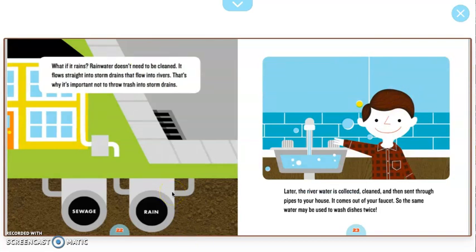What if it rains? Rainwater doesn't need to be cleaned. It flows straight into storm drains that flow into rivers. That's why it's important not to throw trash into storm drains or on the street by storm drains. Later, the river water is collected, cleaned, and sent through the pipes to your house. It comes out of your faucet. So the same water might be used to wash dishes twice. It's kind of cool to think about, isn't it?